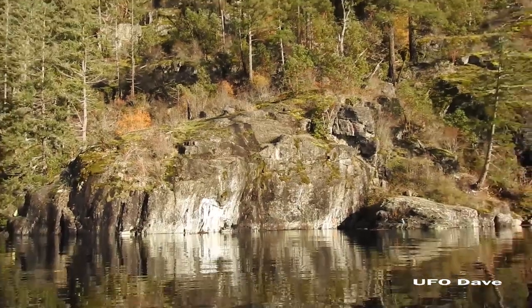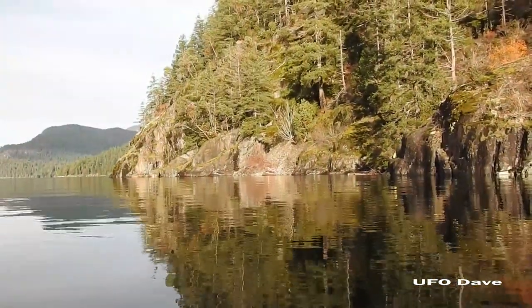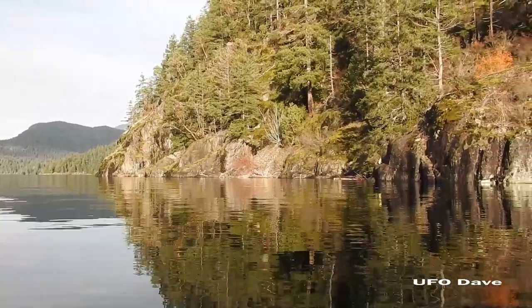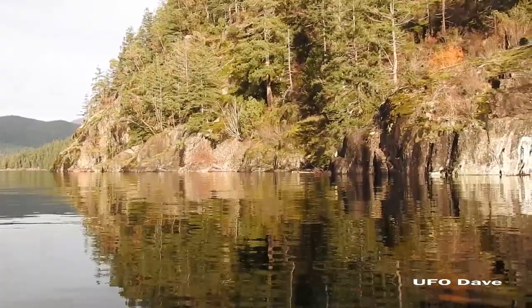Anyhow, onward to the cave. I'm very excited. Just heading right around the corner there. But I'm sure the water level is going to be right up to the entrance. Let's go and see.